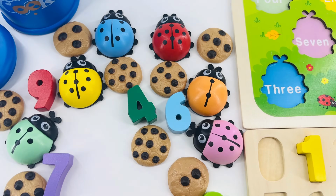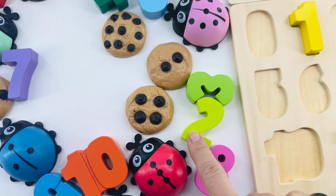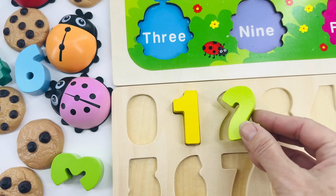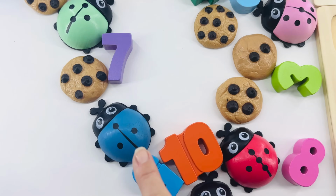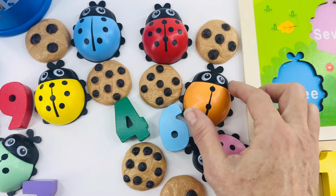What number comes after one? Yes, it's the number two. Here's the number two. This one is light green. Put it there after the number one. Now let's look for the ladybug with only two dots. Is this it? No, I think it's the orange one here.